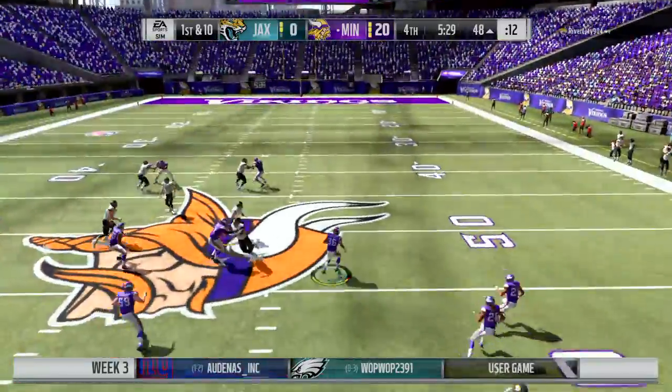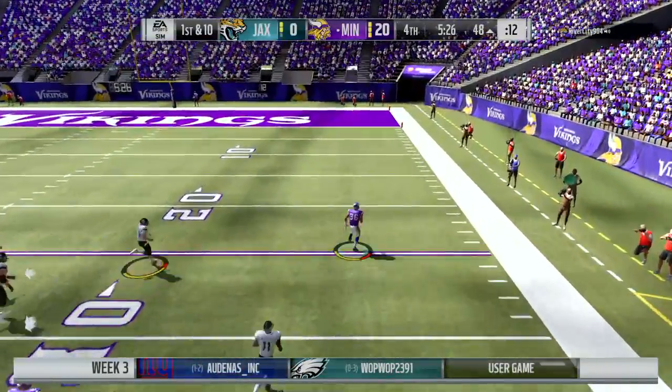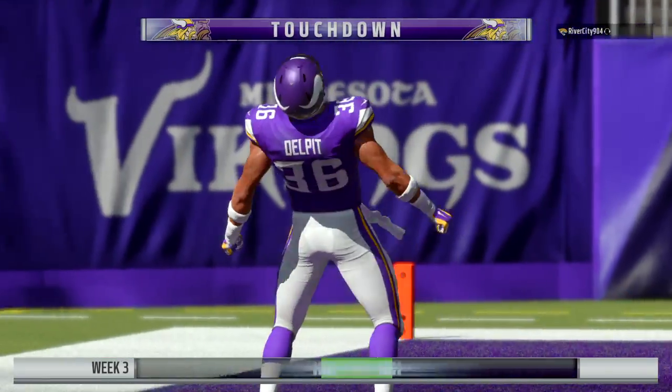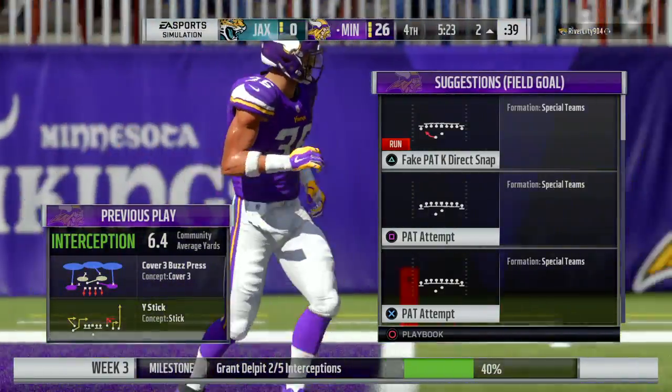He rifles one that's intercepted. Picked off near the 44. And now look at him go. And he's going to score. It's a Viking touchdown. That's the story of the game.